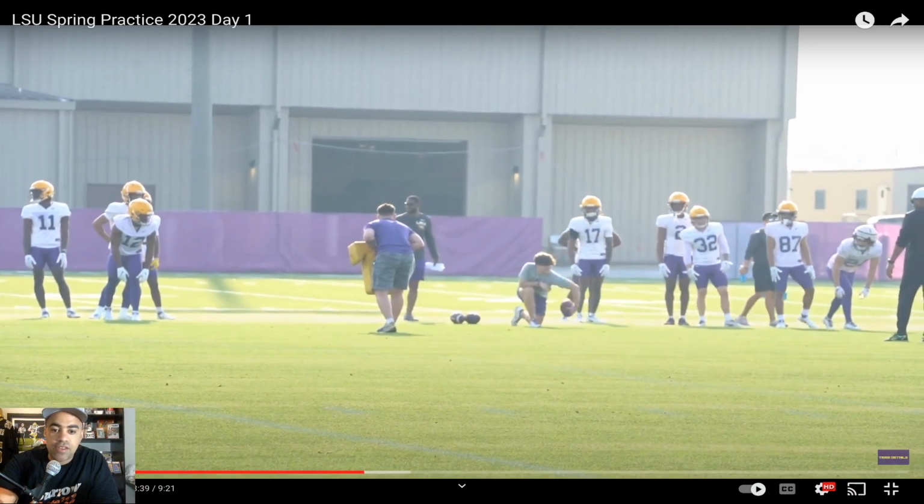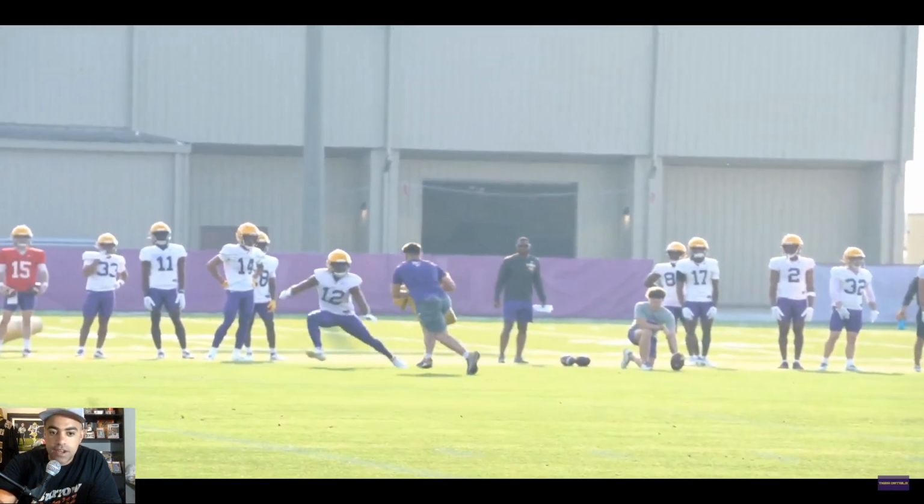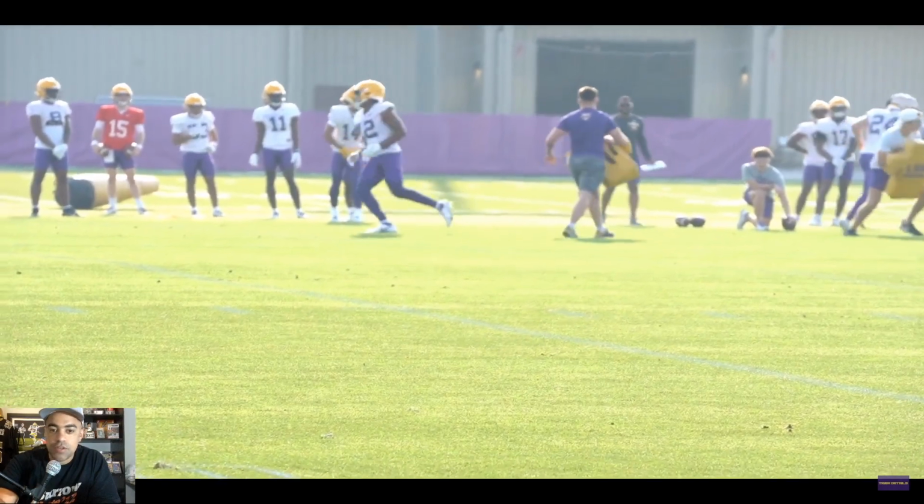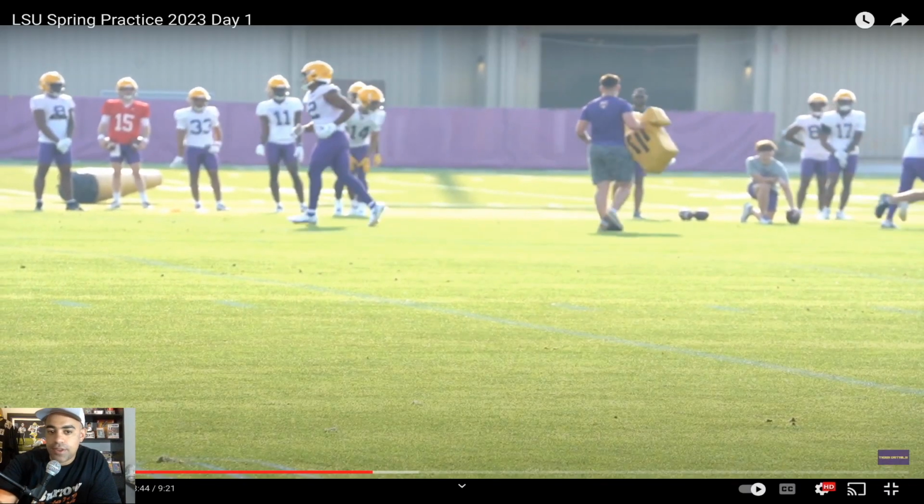We'll talk more about this in live streams, but John Emery, according to Brian Kelly, more academic issues. He won't be available. BK did say, though, that Josh Williams should be back soon. So overall, just a banged-up room.